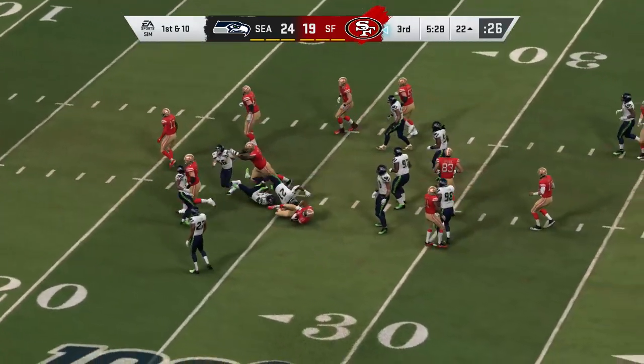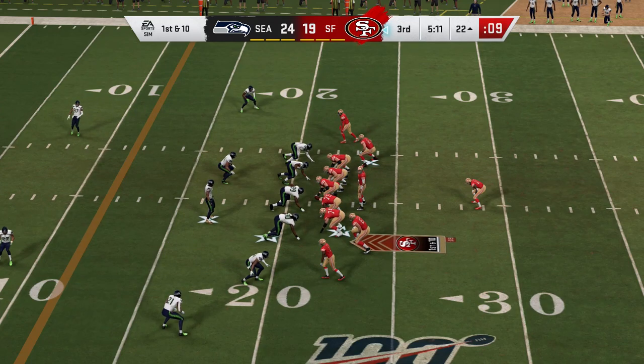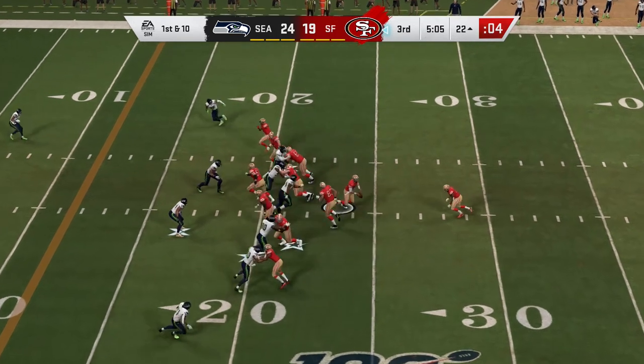And we have to give them props. They've earned them. But these big runs that we're seeing, they don't result without everyone else being involved as well. Blocking on the perimeter has to take place downfield too.